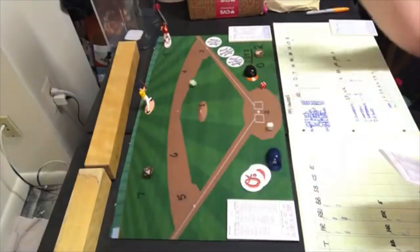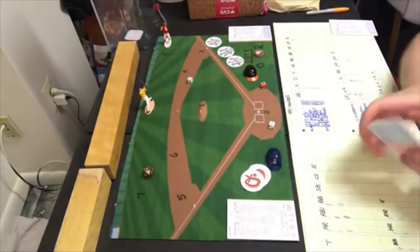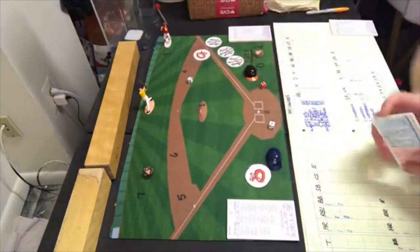And then Frank Robinson comes up. That's a 6-5. That is a walk. So he walks Frank Robinson.